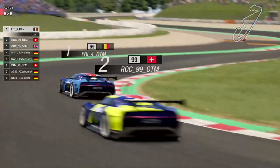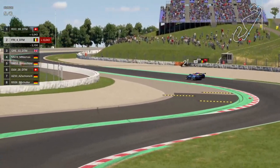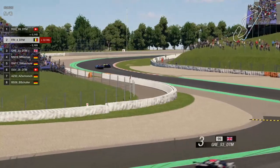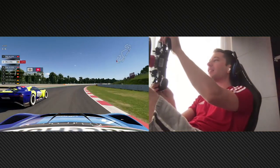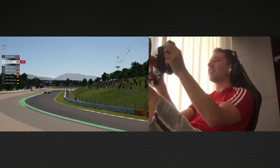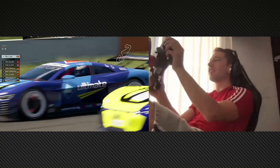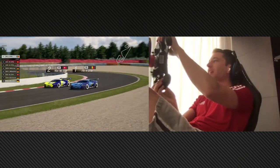So, Jamie Green at a real disadvantage as... A good fight here. Robin Frijns and Mike Rockenfeller go into this ding-dong battle. Very clean racing, Robin and Rocky. Very clean and very good racing between the two of them as well. This is Q4. Frijns to the inside of Mike Rockenfeller now. Good line.